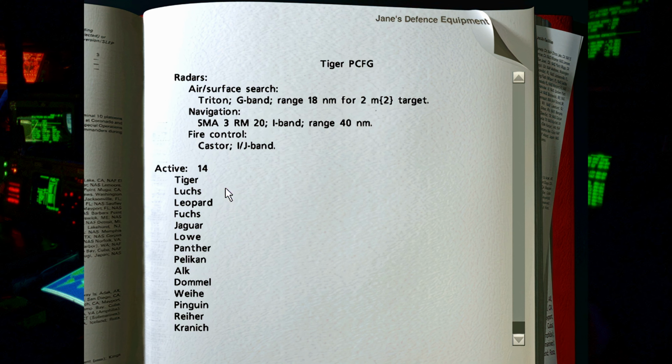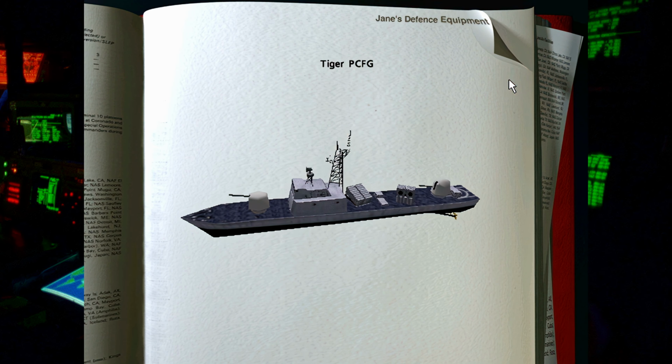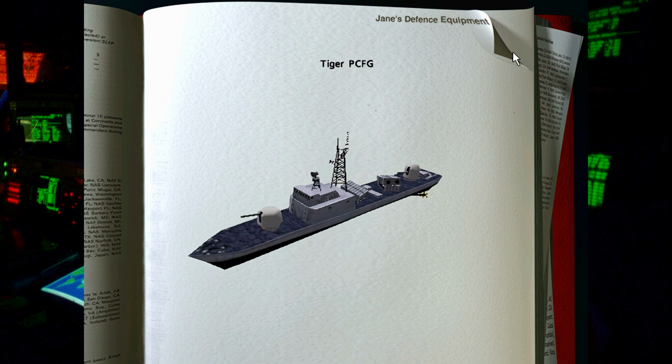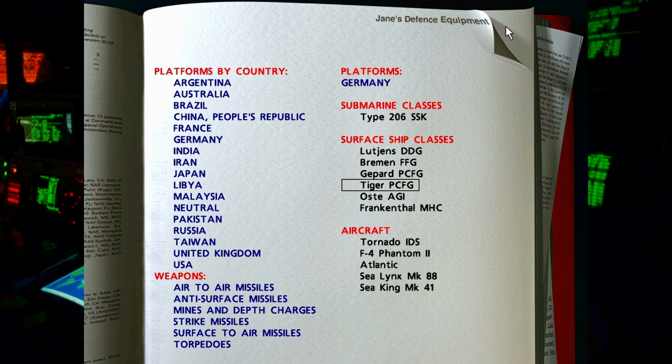14 are active: the Tiger, Luchs, Leopard, Fuchs, Jaguar, Löwe, Panther, Pelikan, Elch, Dommel, Wiesel, Pinguin, Reiher, and Kranich. Here we can see P6159. I believe this is one that had export success as well, although it's an older design and I think mostly phased out by now. I mean, they both are older designs, but Germany hasn't really been building much in the way of fast attack craft lately.